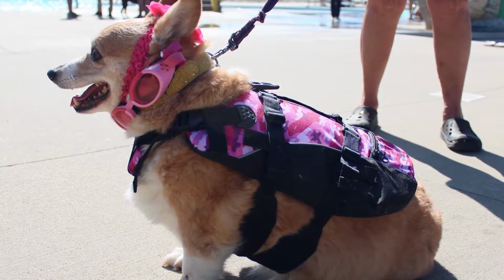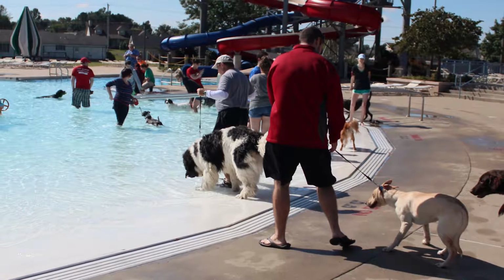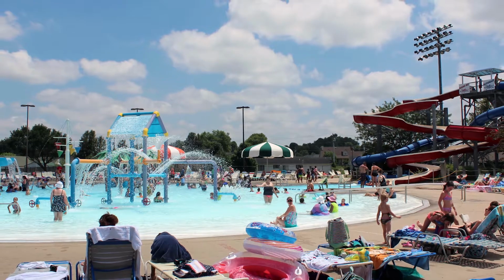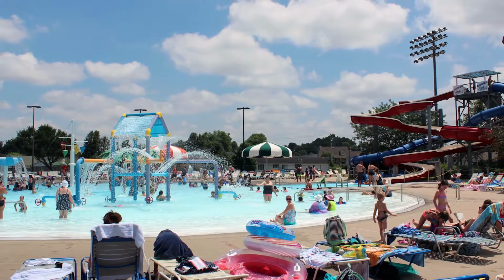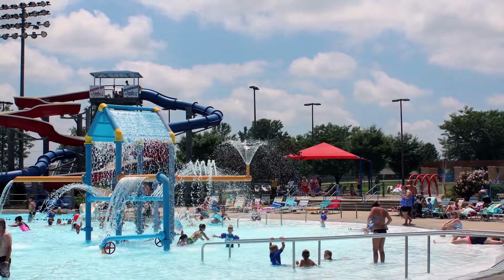Every year, the Aquatic Center hosts a variety of unique events, such as the puppy paddle and even a luau. One of the things that we did a couple years ago is we extended some of our hours on Fridays and Saturdays. Now it's till 8 p.m. every Friday and Saturday. So that was the first thing that we did.